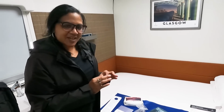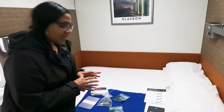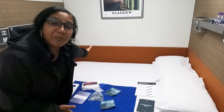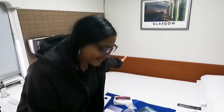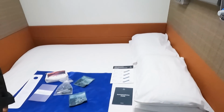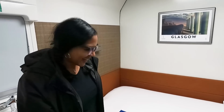Okay, this is super exciting, you guys. This is the first time we've been in a train like this, and this room is the double room. So as you can see, we have a double bed, you guys. Can you believe this? Look at this thing. We're gonna sleep side by side. Poor Rob is not gonna have to sleep in the bunk up above, all squished in there. So that'll be very nice for us.